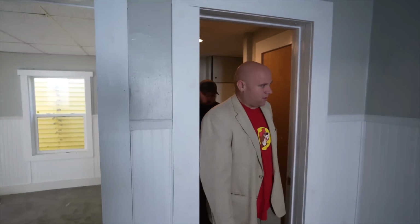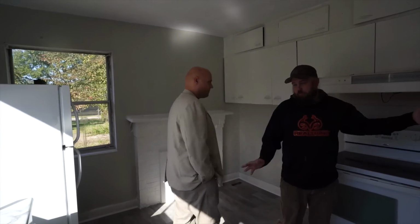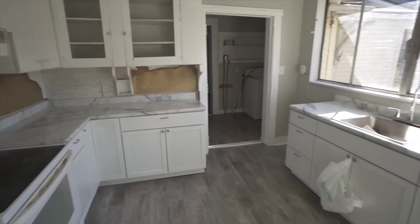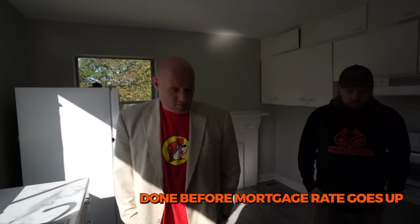It looks like crap now, but if you trim it out, it'll be better. And that's pretty much the inside. Looks good. It's about a day's worth of work, honestly. So that's why I wanted to walk with you, to make sure before we did anything else. I just want to get it done before mortgage rates go up again.